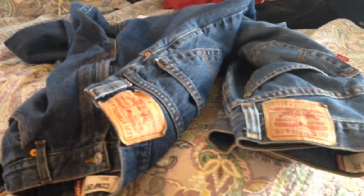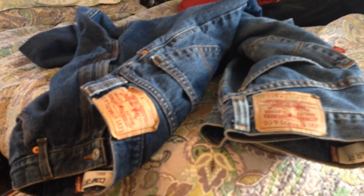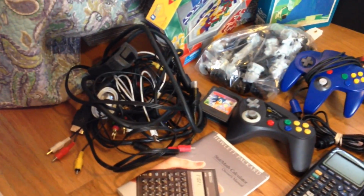I got a couple pairs of Levi's, I think for $5 each. The sizes and the styles both sell for around $15, so I decided to pick them up. Nothing too major there.